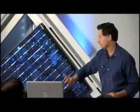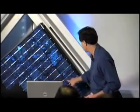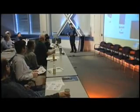A cell is one of these pieces here. It's a small unit of this transistor-like material wired together in a certain way to produce about half a volt. And these are hooked together in whatever size to be a module or a panel. Those terms are sort of used interchangeably. And then you hook as many of these modules together as you need for your array. So it is very modular and very adaptable technology. You can put it whatever size you want.